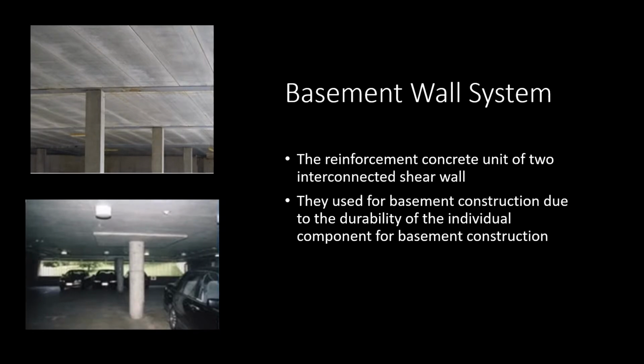Wall system. This consists of reinforced concrete units of two interconnected shear walls. They are used for basement construction due to the durability of the individual components.